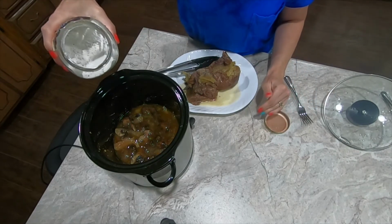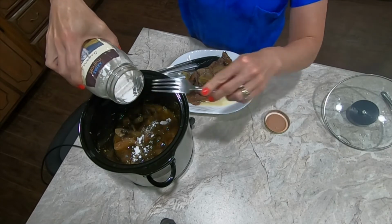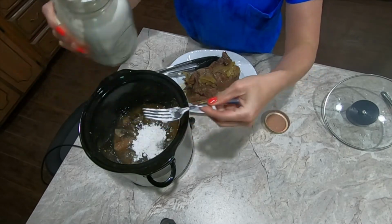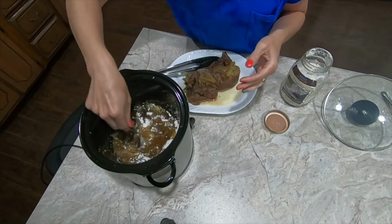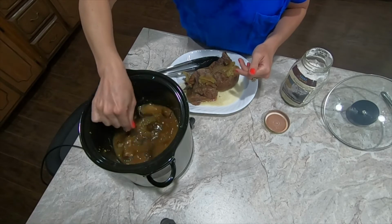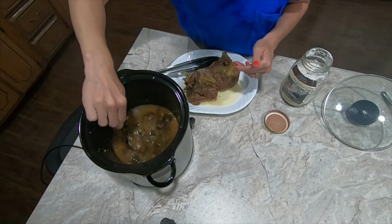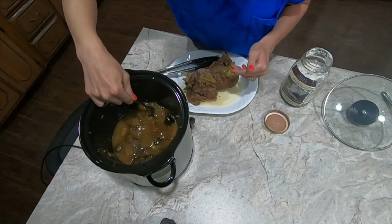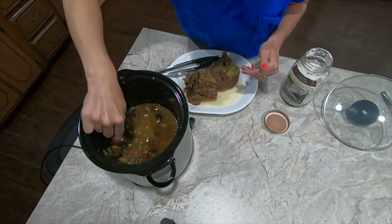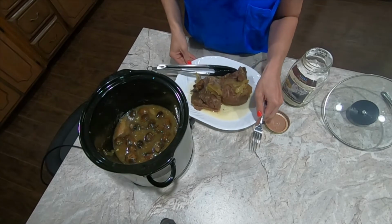Add about 1 tablespoon and mix well. If you're using cornstarch, mix it with cold water before adding to your liquid. You can shred your meat before returning it to your crock pot.